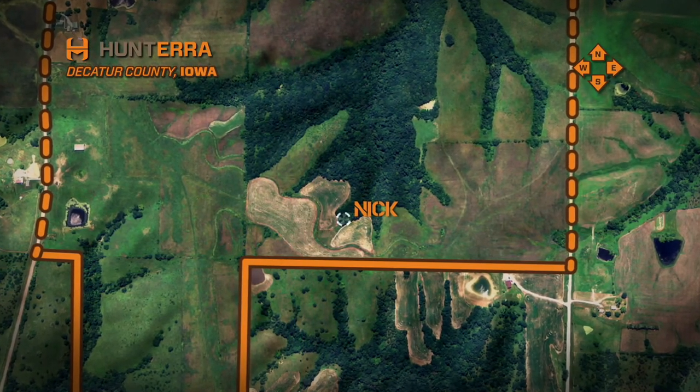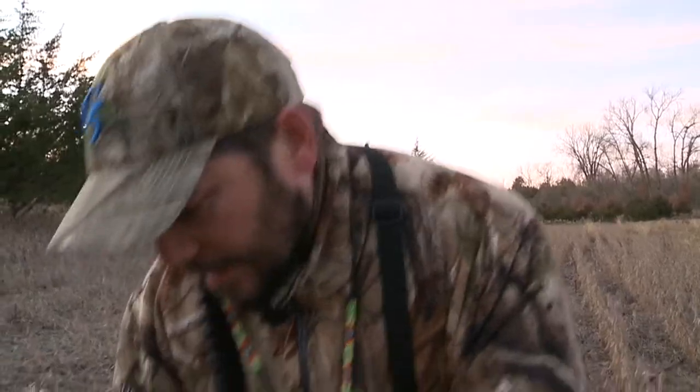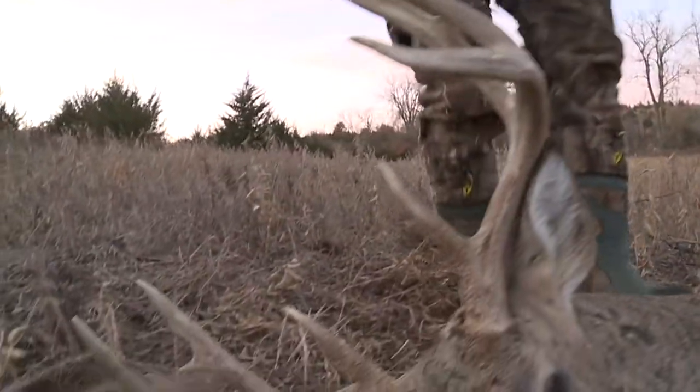It has been a proven stand in the past for Gabe. There were standing beans, so that meant the does were there. And he really had his heart set on a big 8-point that was no stranger to the Reconyx.